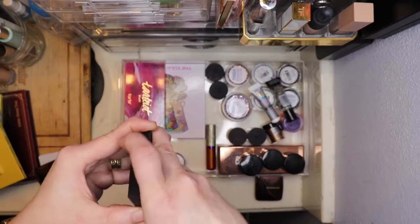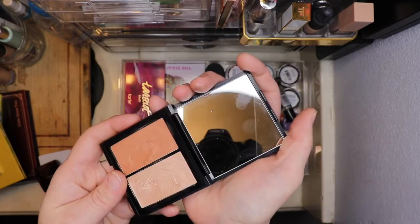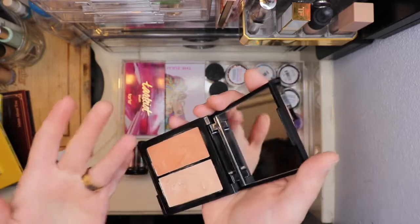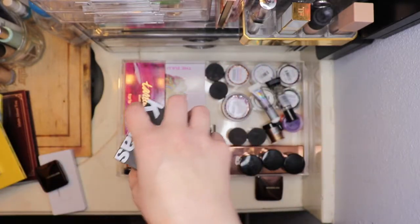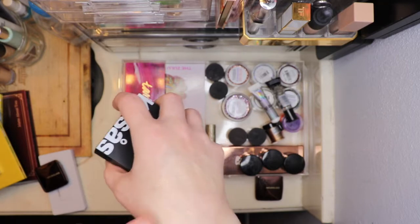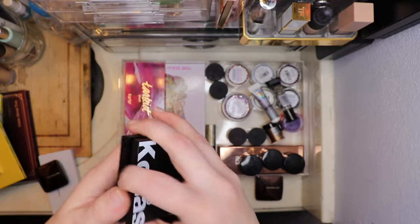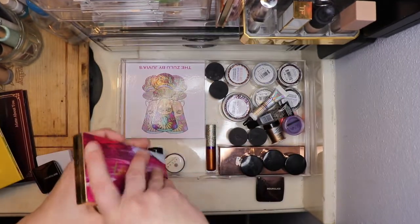This is my cream blush and highlight from Kosas. You see? Hi. Definitely not getting rid of this. This highlighter is bananas. The bronzer or cream blush shade, it's kind of like in between a bronzer and blush, where I don't want to use it as either or, so I'm keeping this for now.